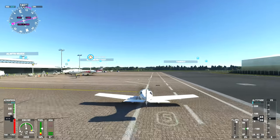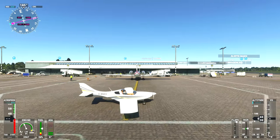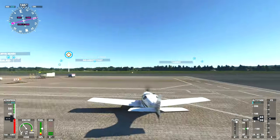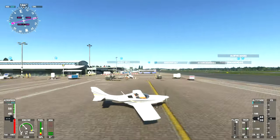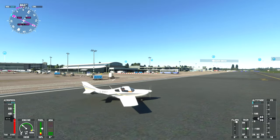Jet there, is that a Citation? Sadly, Flybe went bust about a year and a half ago or something, and that was the main airline. Had loads of Dash 8s. Now we have Loganair.